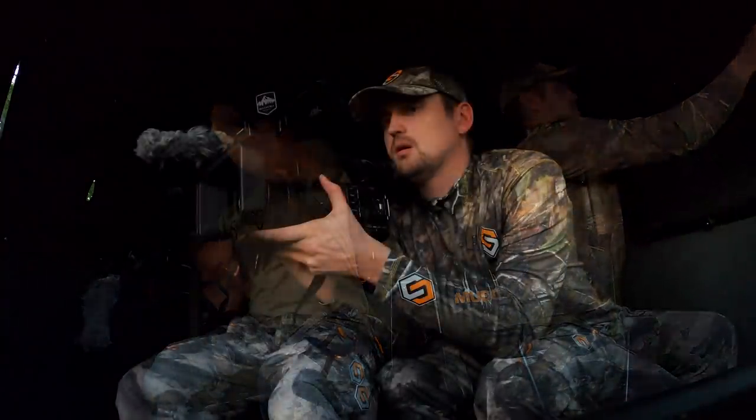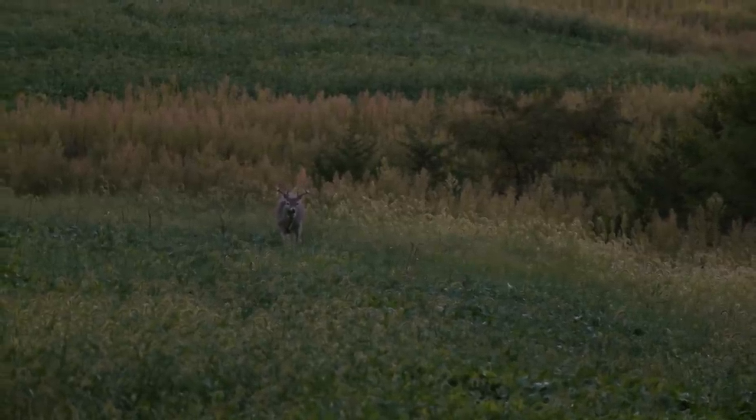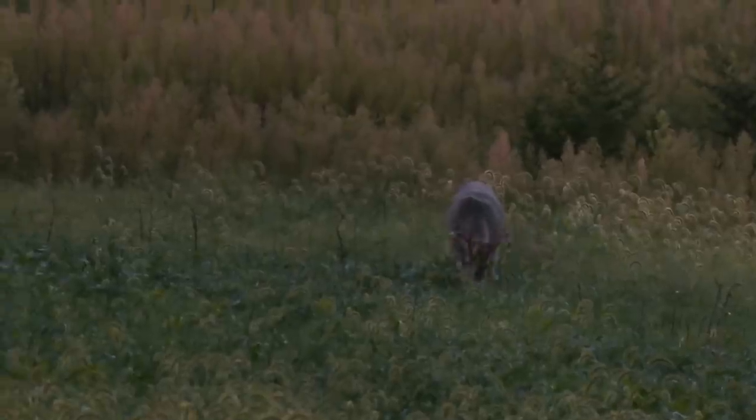Sun's starting to fall, and it's getting to be about deer 30. Hopefully our shooter still shows up. Yep, that's him. That's our target. He just stepped out on the field. Sun just went down.